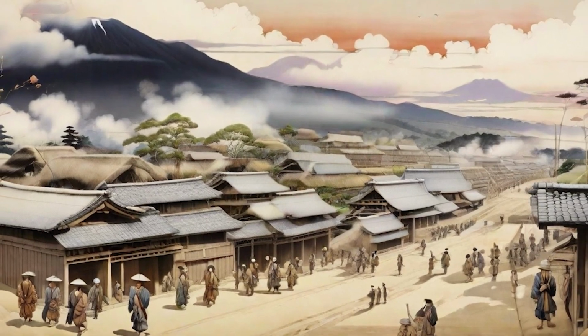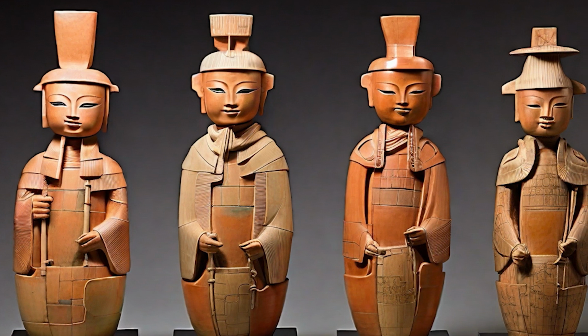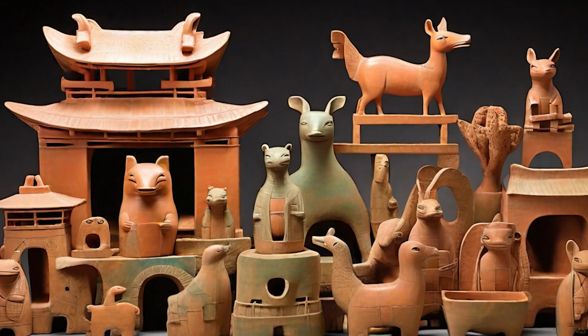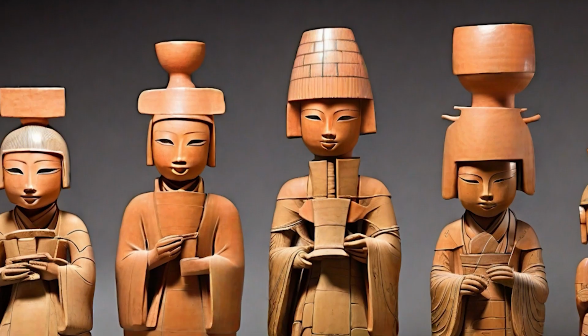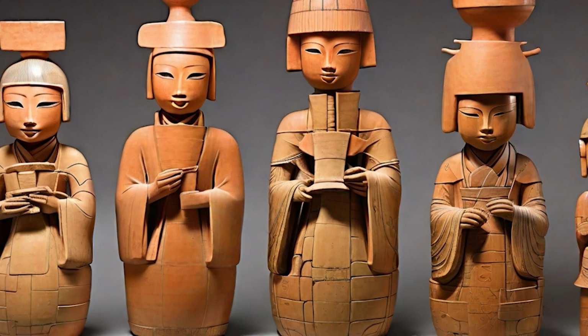Speaking of cool stuff, you've got to check out the Haniwa. These are clay figures and sculptures that were dotted around the Kofun mounds. They come in all sorts of shapes like little people, animals, and even mini houses. They must have had some kind of special meaning, though we're not entirely sure what that was.